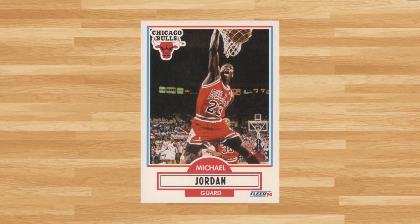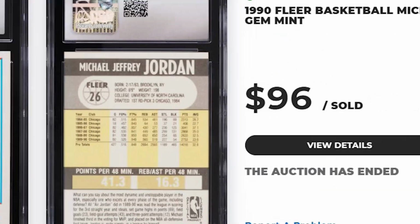Kicking off the top 10 of today's list is this 1990 Fleer Michael Jordan, card number 26. This was a CSG 10, and it sold for $96 even.